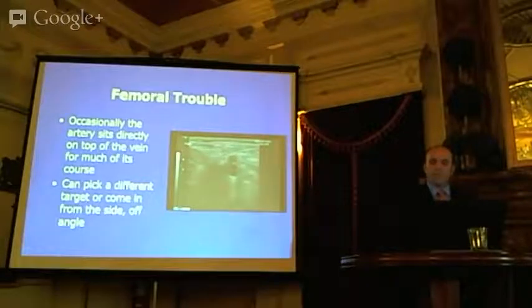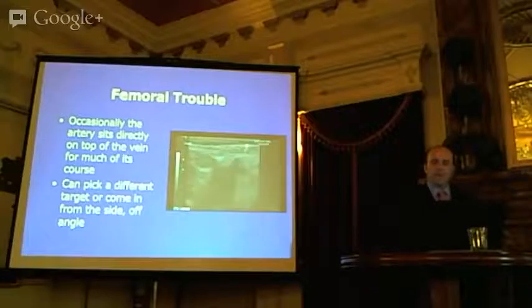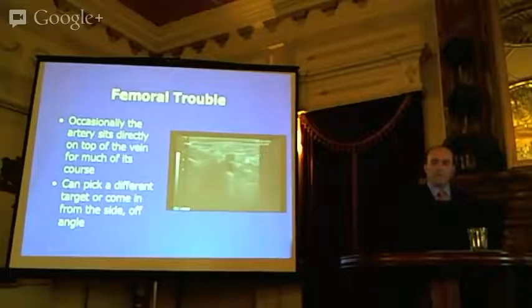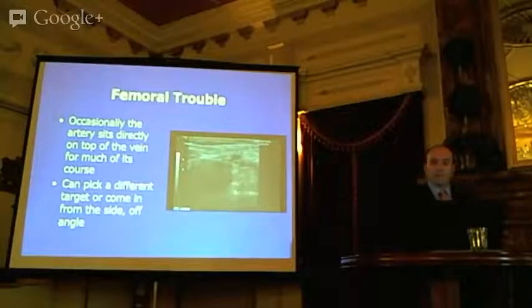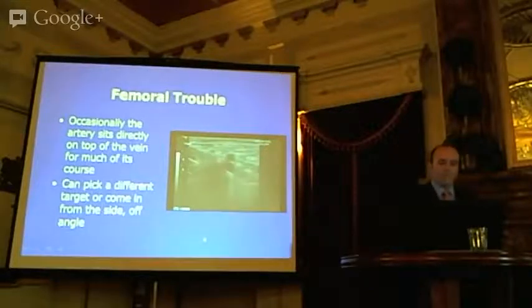Why is it tough blindly sometimes? Because it is. Look at that vein. It is directly under the artery. Unless you come in from an extreme angle blindly, you're going to keep hitting this femoral artery. And definitely, an IO would be much faster in this case than hitting the femoral artery repeatedly, like I did in this patient before we used ultrasound.